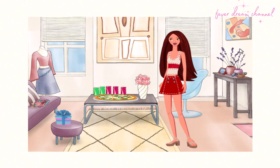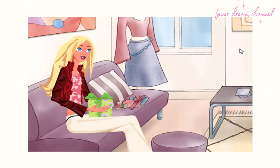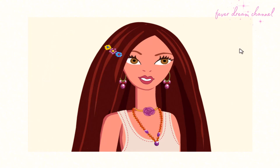I got yummy snacks for this special event. The pizza was awesome. Noli came over and bought a really cool necklace. And Barbie bought something for her mom's birthday. I tried on just about everything with my cool new outfit.